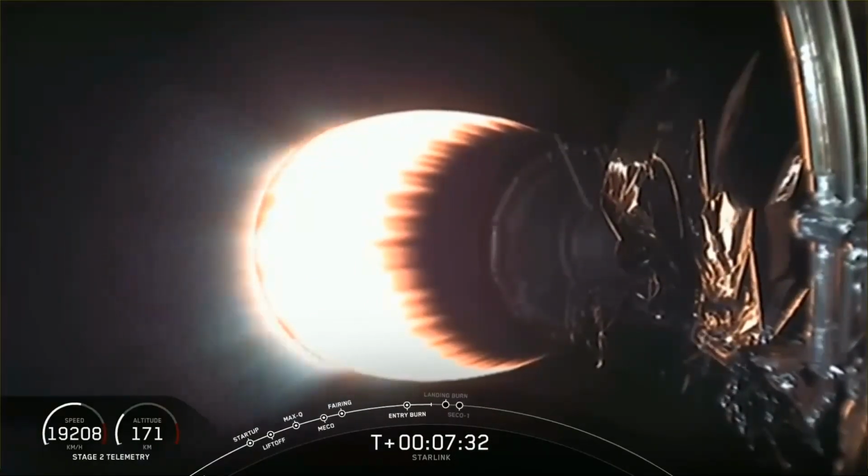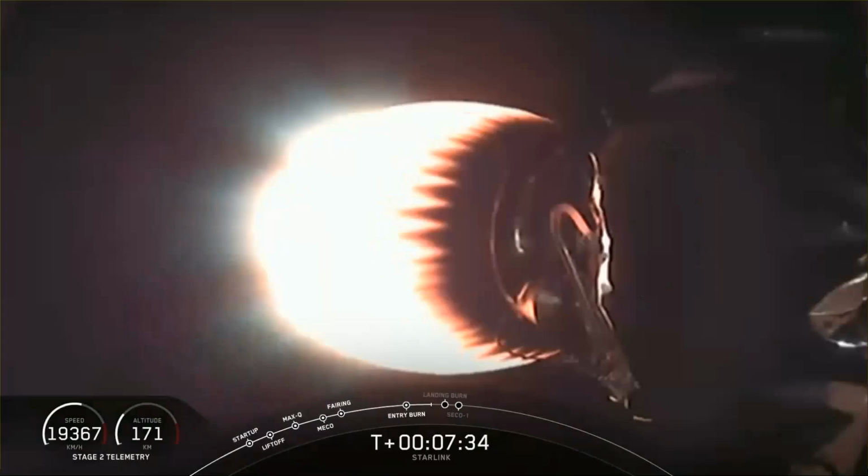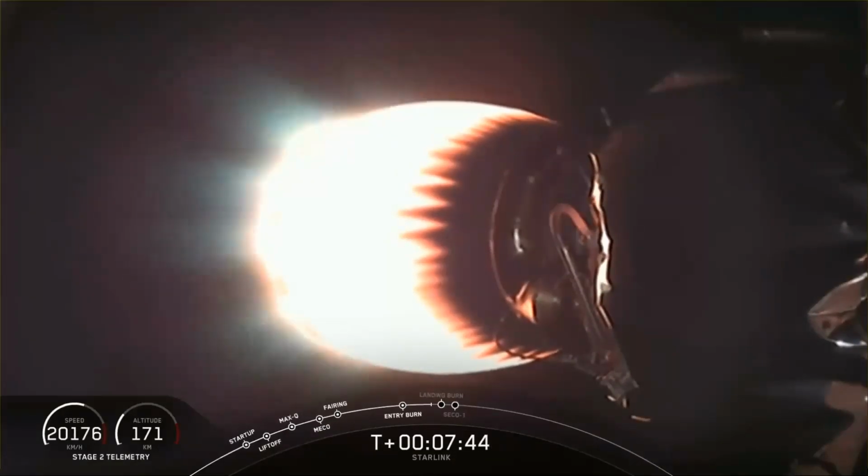All telemetry is nominal on the second stage as it continues to accelerate. Next big thing happening here is going to be the landing burn at T plus 8 minutes and 9 seconds, just about 30 seconds from now.